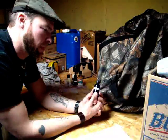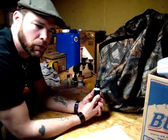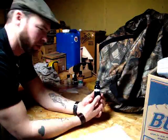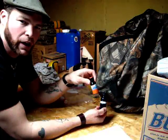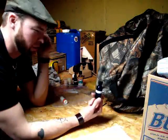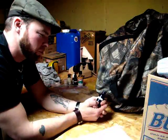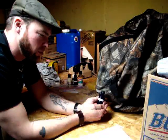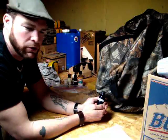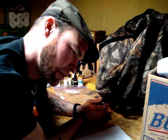Garlic syrup. I don't know if garlic syrup will treat water for drinking. If it does, then I'll take the iodine out of my kit and have this. I'll have to do some research on it. But the garlic syrup, it's internal and external use. Let me check my notes here.